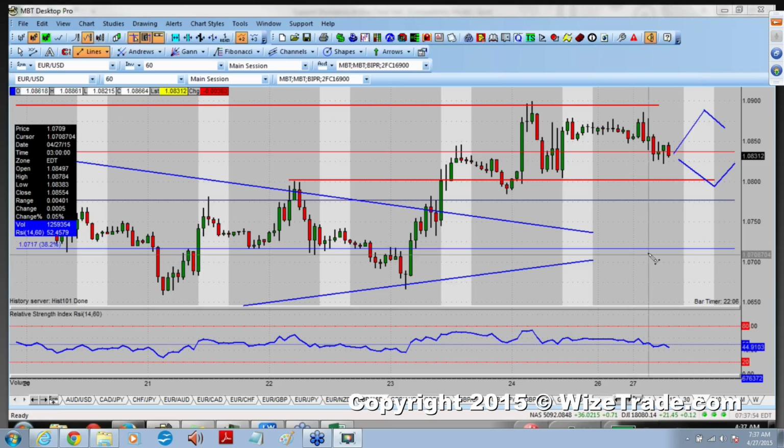I think that's the way we have to approach the euro dollar today. I don't think there's any reason to do much more than that, and we happen to be pretty close to the middle of the range. That damn cable.